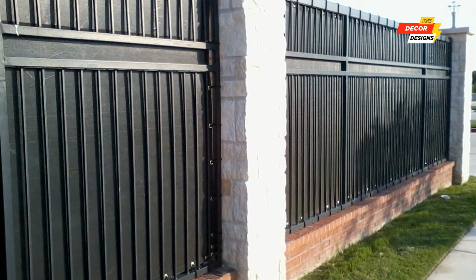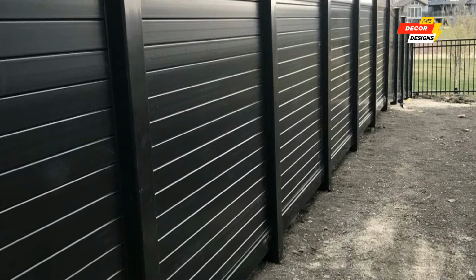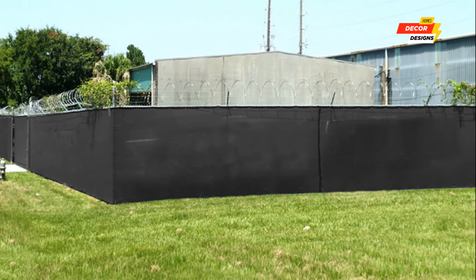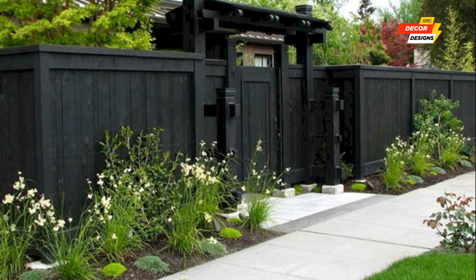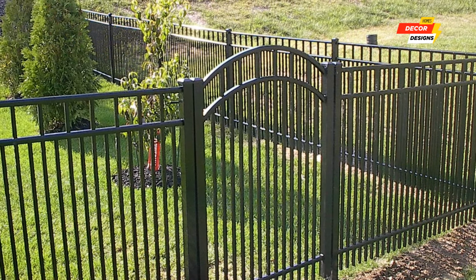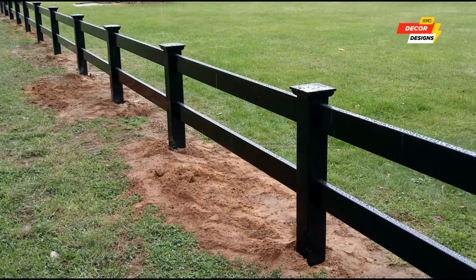Black privacy fence design offers a stylish and functional solution for enhancing your backyard. By considering factors such as materials, design, and decoration, you can create a beautiful and private outdoor space that reflects your personal style. Remember to choose a fence that complements your home's architecture and provides the level of privacy and security you desire. Ready to transform your backyard with a black privacy fence?